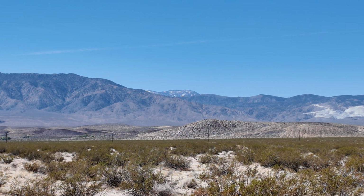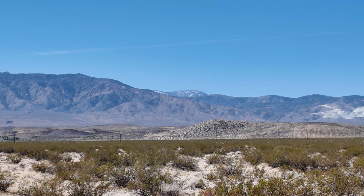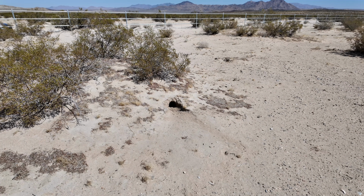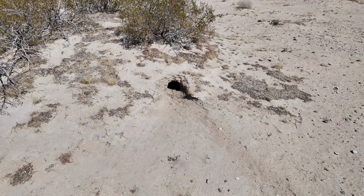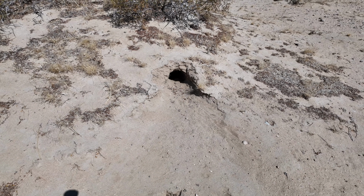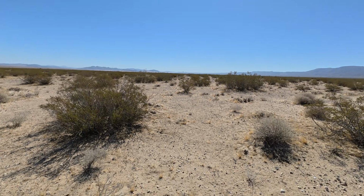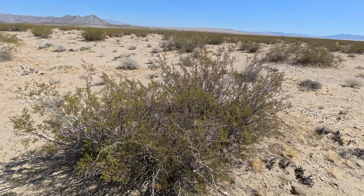The mountains still have a little bit of snow on them. We haven't seen any animals out here yet, but something big looks to be living under this bush. It looks a little big for a kangaroo rat, but I'm not sure. This looks to be a good snake habitat, so I'm going to take a quick look around to see if I could find any. Somehow, I haven't seen a rattlesnake in years.